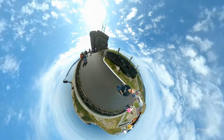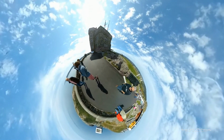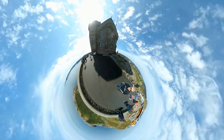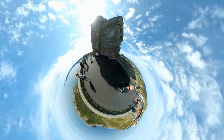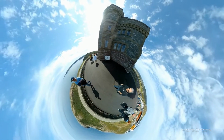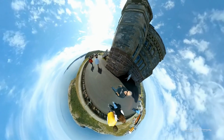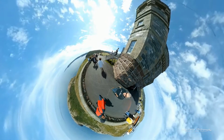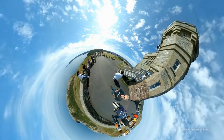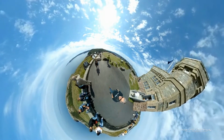This is Signal Hill. Here you will find Newfoundland's most iconic building, Cabot Tower. Cabot Tower was completed in 1900 to commemorate the 400th anniversary of John Cabot's landing on these shores. I remember talking to a photographer from the US several years ago, and he was telling me about flying into St. John's and seeing this castle in the sky. That's a good way of putting it, I thought. The impression it made kept him coming back.